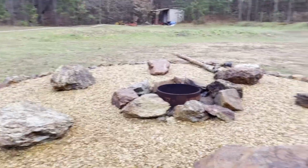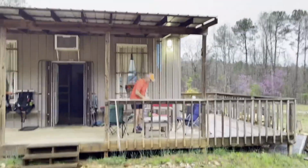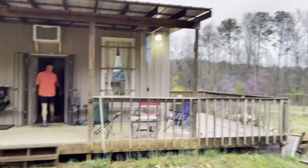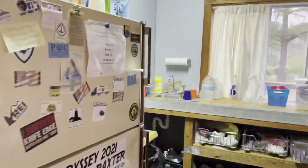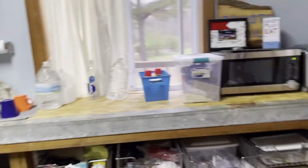So this is it. This is the nice little fire area. There's Lloyd. This is the Pinhoti Outdoor Center. It's nothing special, but it's something, so that's pretty freaking special, because if they didn't have this hostel here, it would make it way harder. Here's the kitchen area. And when you stay here, you can get coffee and stuff, and there's all of that.